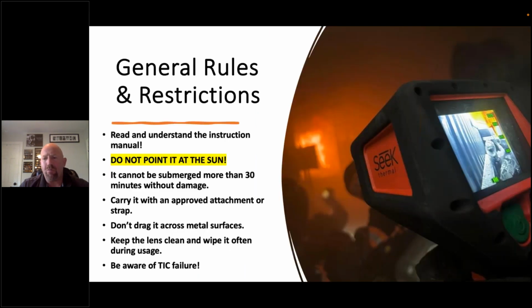So we're going to talk about tips and things that can help you be successful with the camera. But we're going to go over some general rules and things that you may or may not know. So first of all, if we're all honest, we're deficient in one thing in life, which is reading the instructions. How many times have we bought something and immediately opened it and started piddling with it without reading the instructions? Well, thermal imaging is no different. The majority of firefighters have not read the instructions on them. So please read the instruction manual on yours. Most of them come with quick reference guides.